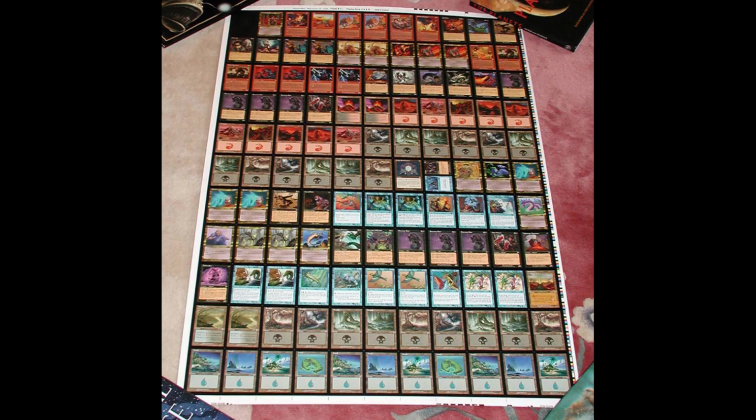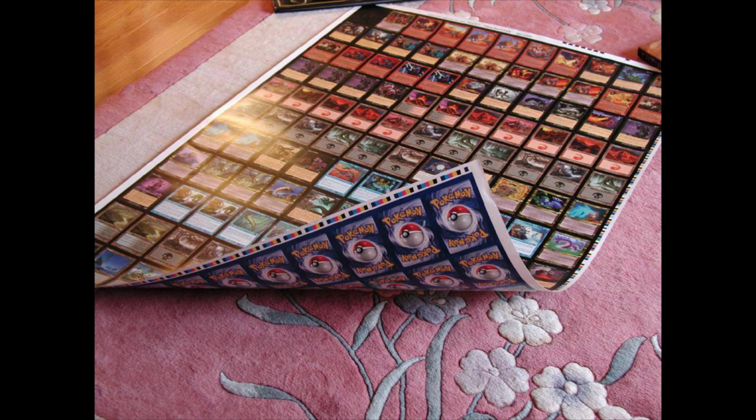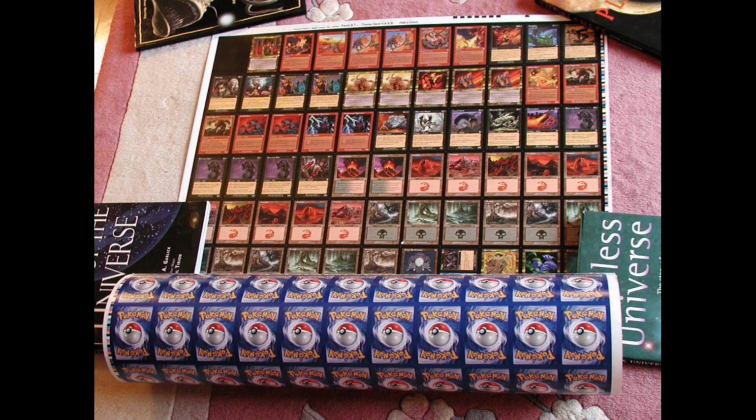Check out this sheet. This is a Magic the Gathering sheet from the Invasion set. It contains two theme decks, the Blowout theme deck and the Dismissal theme deck. Let's peek under the corner here. Oh, look at that! Pokémon cards. Yes, this whole sheet has Pokémon card backs. If you're really paying attention, you'll notice that the card backs are upside down.